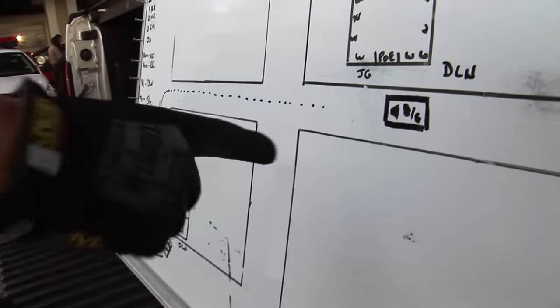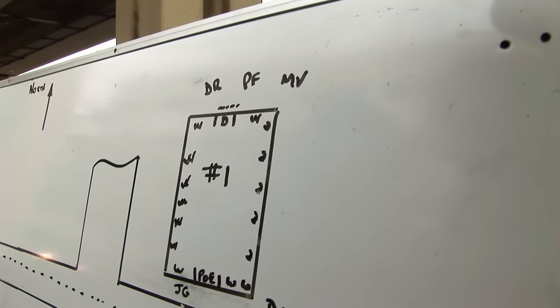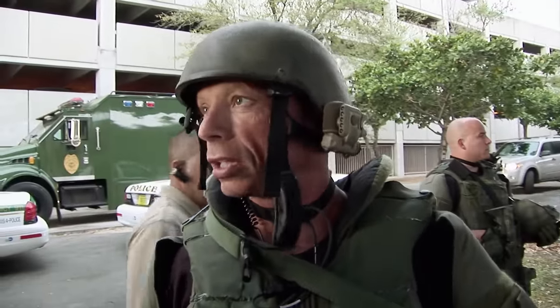As always, Phil Frazen, the rookie's field training officer, will be watching his every move. If I hear Bravo, Bravo, if I'm not looking at you, that means I know you're on target and I don't have to be concerned about you.